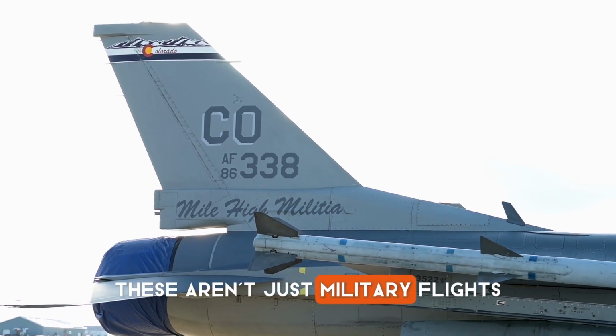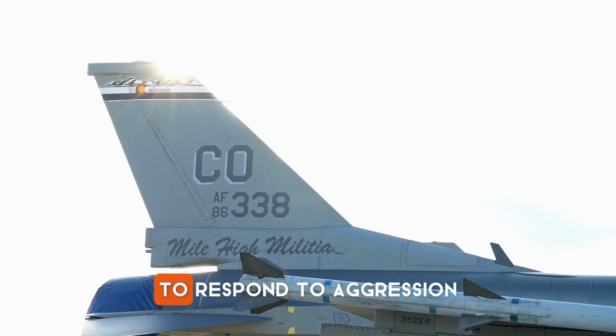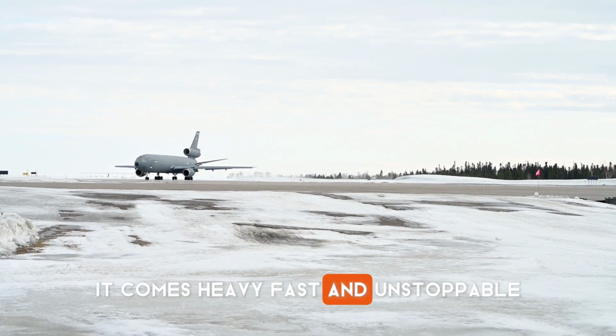These aren't just military flights. They are signals to Moscow that the U.S. doesn't need weeks to respond to aggression. It needs hours. And when that response comes, it comes heavy, fast, and unstoppable.